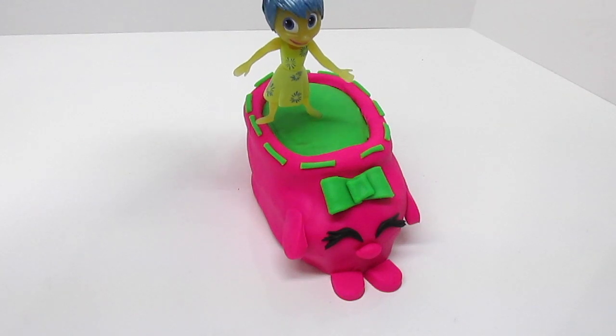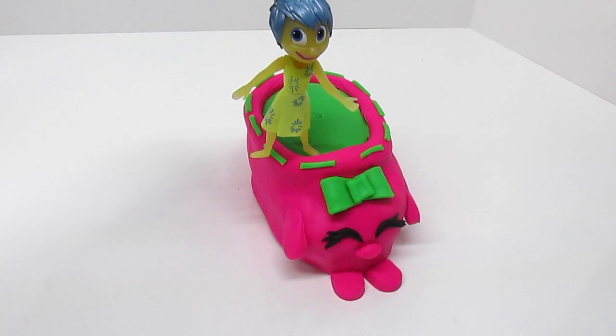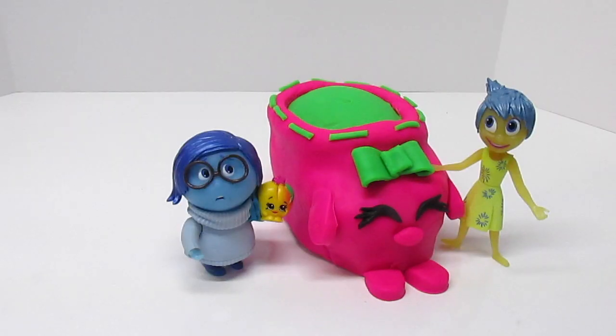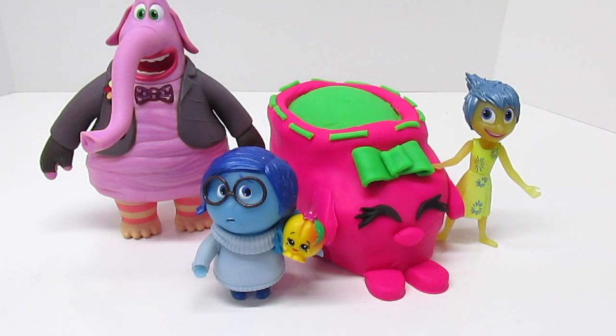Are you ready? Can we wait just a second? Let me get the rest of the gang here. What do you think, Sadness? It's big, it's pink, and it's amazing! Are you ready to open it and find out what's inside? We're ready, let's go!